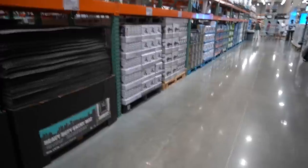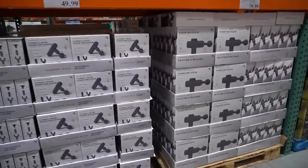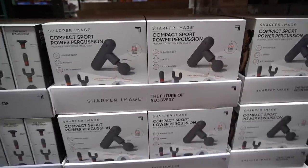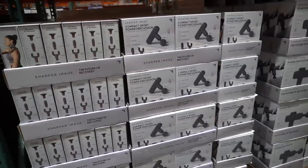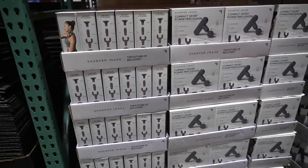It's appropriate. Ooh, Costco has the Sharper Image version of Theragun, which I've been loving, my little handheld Theragun. It has been so good for my, I get these horrible knots in my upper back. Probably from not having the best ergonomics when it comes to computer work. I need to get better at that.